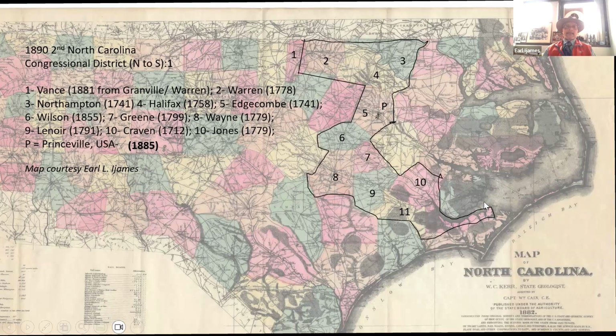And then there is, to the southwest of Greene County, located in the second district, Wayne County, formed in 1779 and named for another Revolutionary War general, Anthony Wayne. And Goldsboro is the present county seat of that town. And Goldsboro formed 1849, literally again on the Wilmington and Weldon Railroad there.